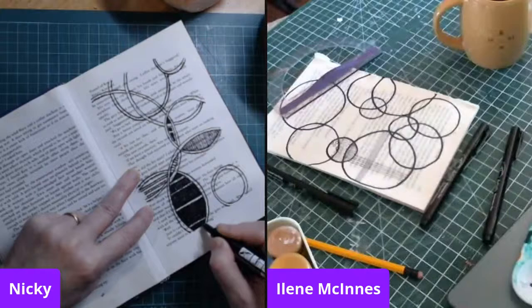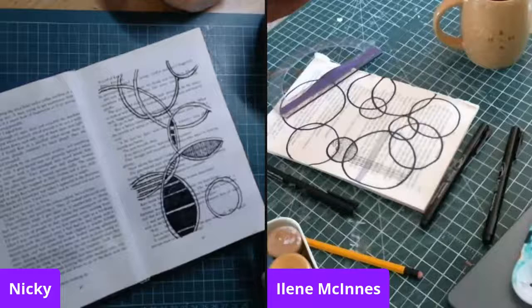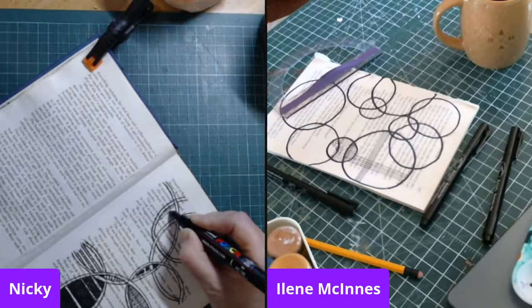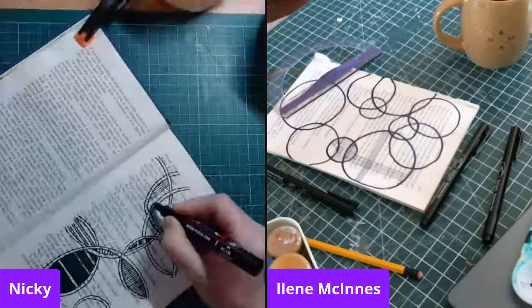I find doodling helps as well. Calm things down. I'm not worried if it's not straight lines, because it is hand-drawn, so hey!